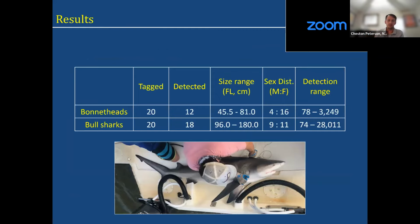And so to get to Lance's question, I was able to tag 20 bonnetheads and 20 bull sharks. That actually took 3 years: 2018, 2019, and a little bit of work in 2020. We were lucky to be able to continue our work throughout the pandemic, thanks to the wonderful staff at the FSU Marine Lab. We only detected, however, 12 bonnetheads and 18 of the bull sharks.